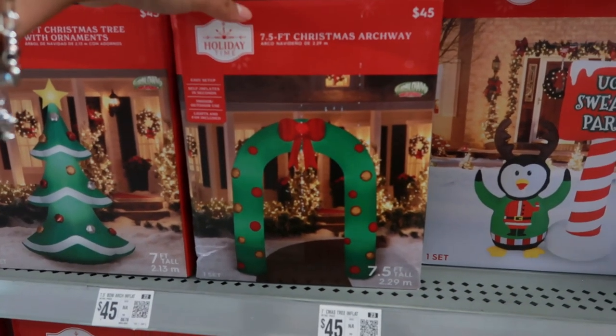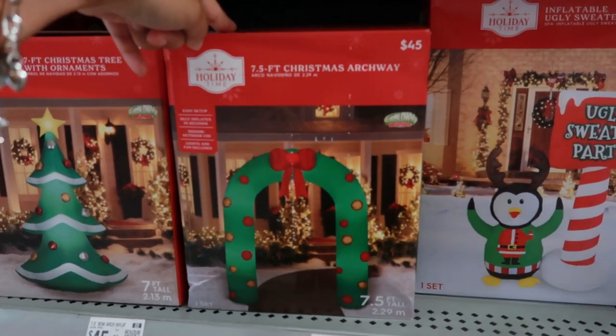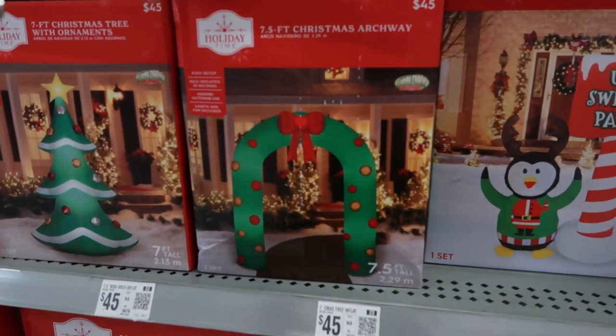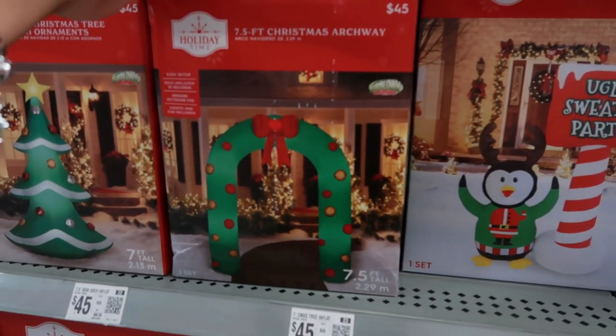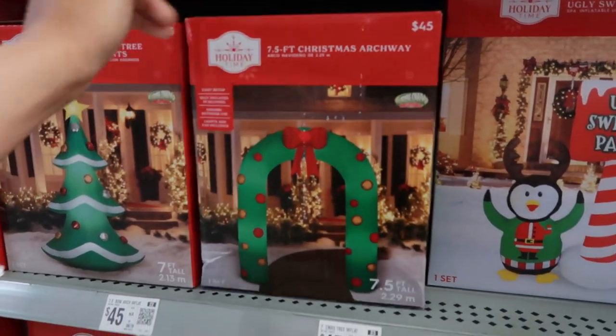Oh my goodness. If you can actually put this 7.5 feet. Oh, that's perfect. If you have friends that are taller than that, then I'm sorry, but this is so cute for 45. Like I said, for that Christmas party, that's never gonna happen. Gotta get you one of these.